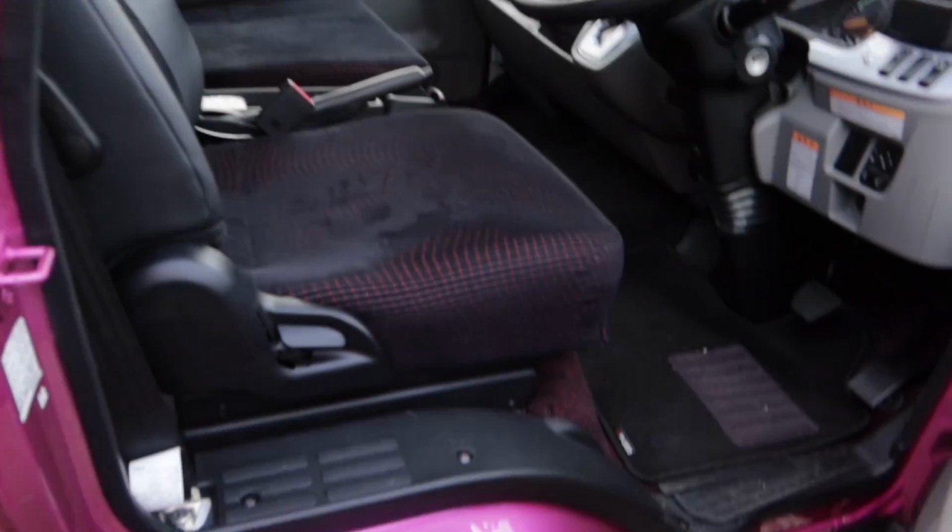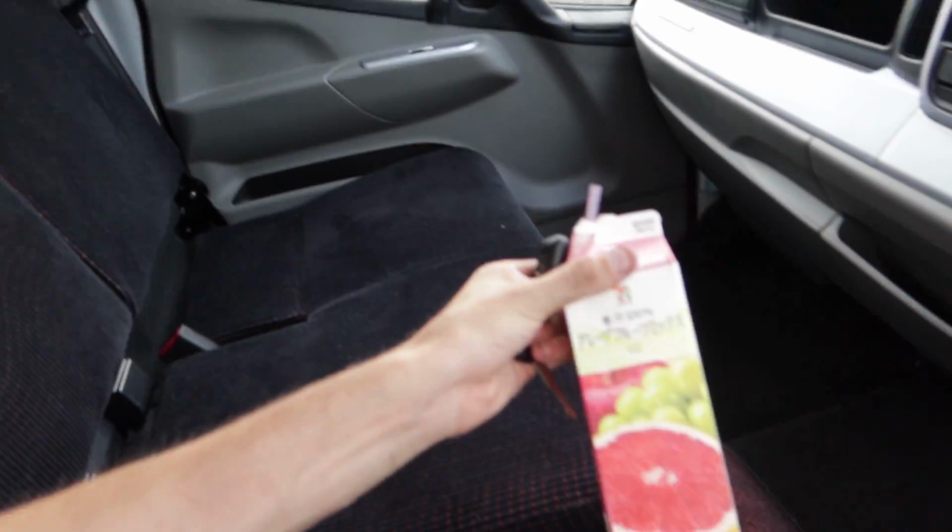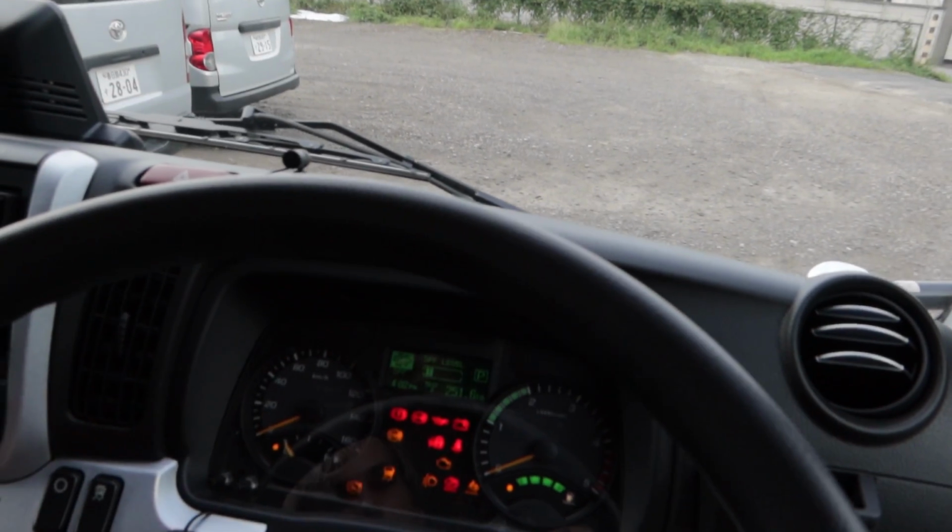This thing is seriously awesome. Like, full keyless entry, suspension seats. Also, I'm downing a whole bottle of pink grapefruit juice. Stuff's pretty good. All right, we ready, lads?